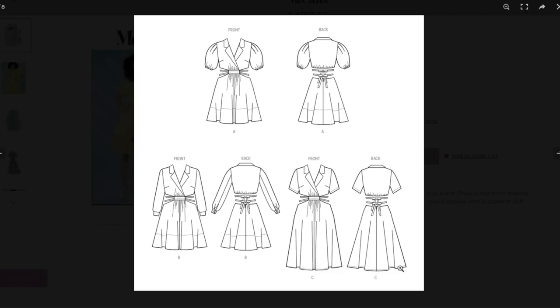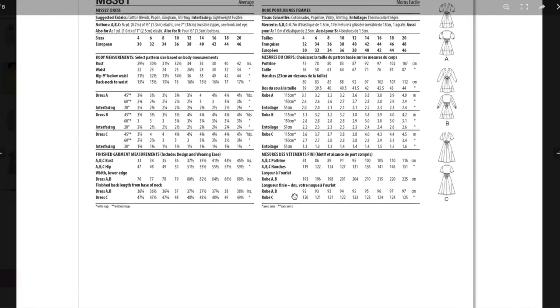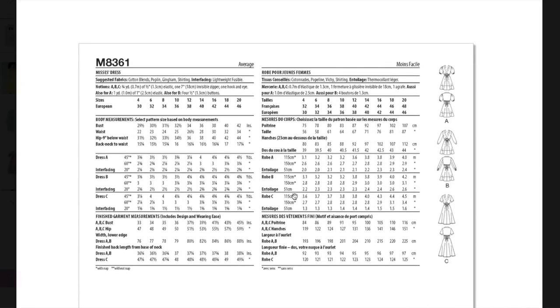And definitely two different lengths here and three different sleeves. Cool. Yeah, they're definitely leaning into, like, the whole Big Five in general is kind of leaning into these cutouts lately. We even saw it in the Simplicity early spring. Cotton blends, poplin, gingham, shirting, lightweight fusible. Of course, all of those early spring fabrics.